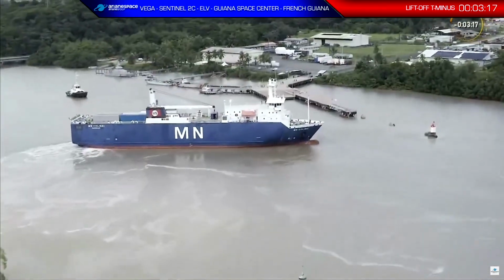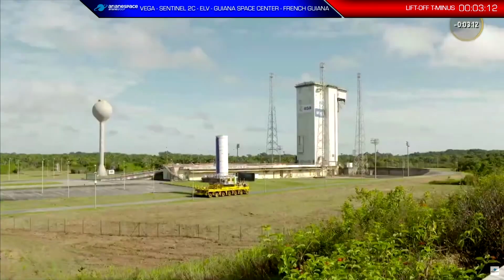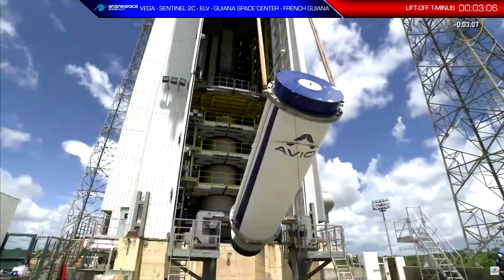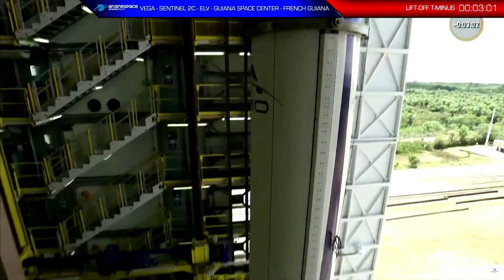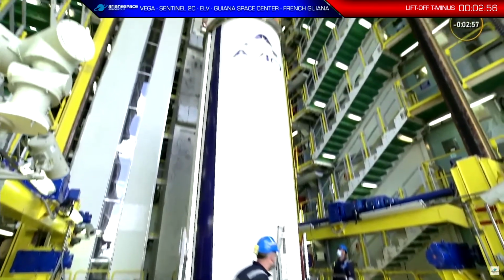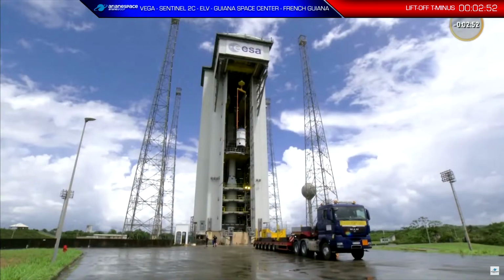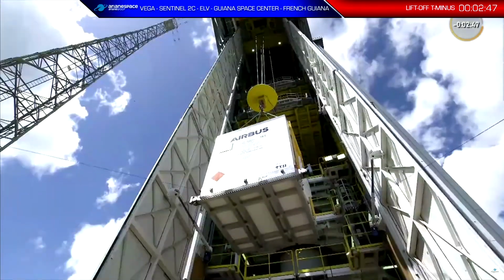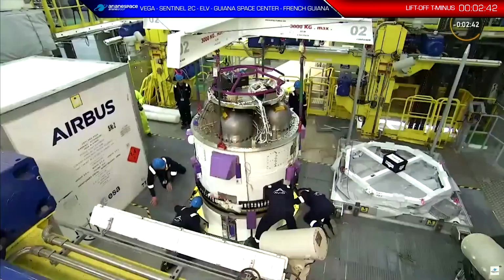So most parts of Vega arrived in French Guiana on a cargo ship, and they were then transported by road to the Space Center. The P80, the first stage, arrived on a mobile platform at the Vega launch pad and was hoisted into the mobile gantry. Next, the second stage, the Zefiro 23, was lifted and assembled on top of the first stage. The third stage, the Zefiro 9, was then integrated on top of the Zefiro 23. Finally, the AVUM upper stage was unloaded and assembled on the Zefiro 9.